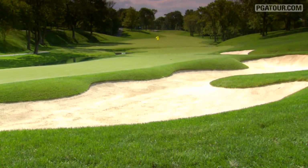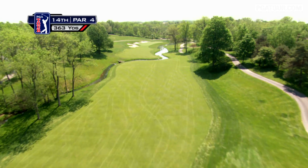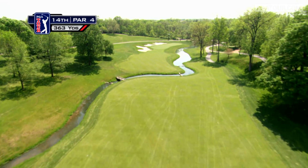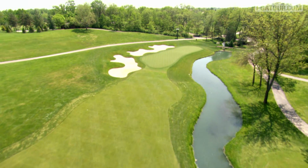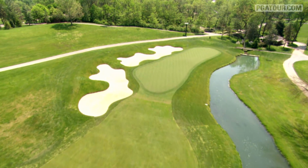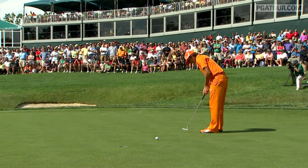Admired most is the par 4 14th, spread out over 363 yards through a tree-lined valley with a creek emerging across the fairway 245 yards out. A second shot into a narrow green yields a classic risk-reward hole and a perfect birdie opportunity for accurate players.